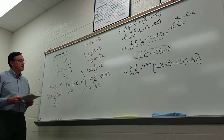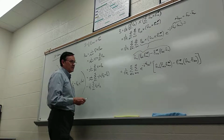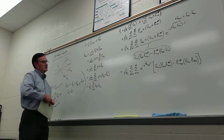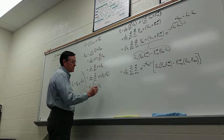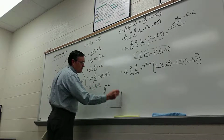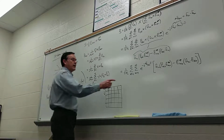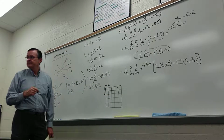Now, the thing that I want to do is notice we can think of this double sum in the following way. We can think of it kind of like a matrix where I have L running this way and M running that way. And then basically for every value of L and M, that's one term here that I could put in a box, and then you add them all together.